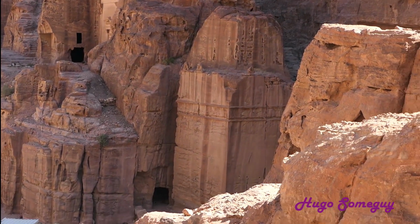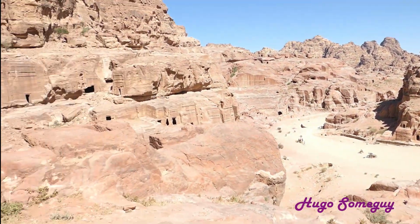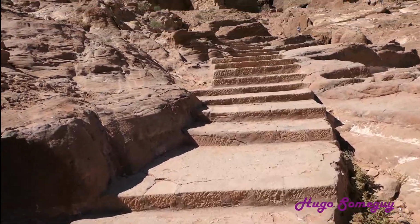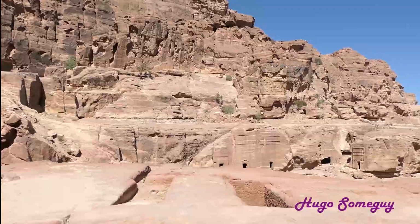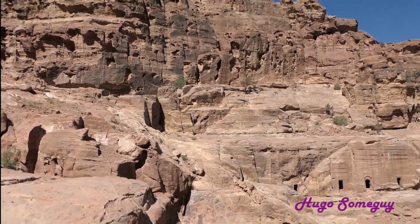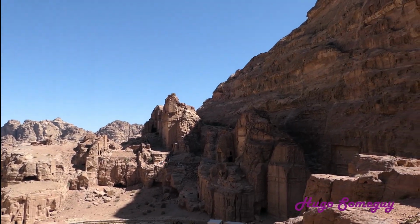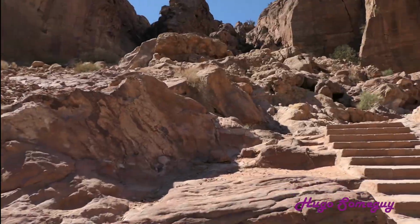From me, posing, there you can see the temple. Magnificent picture to have. This is the way to the stairs that you have to climb to get to the high place of the sacrifice.